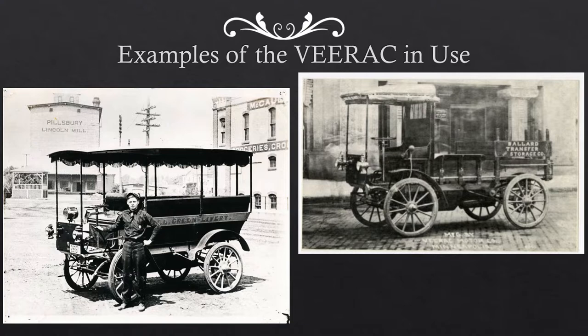The man pictured in the photo is Everett Ward. Apparently he was a driver for this livery company. And then there's another picture of some kind of storage and transfer company.